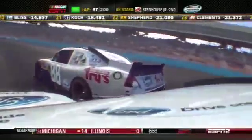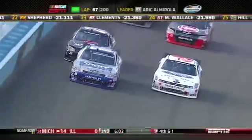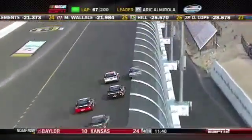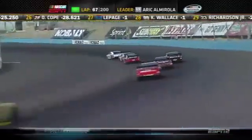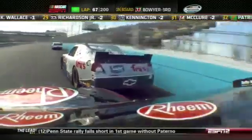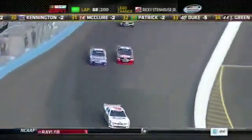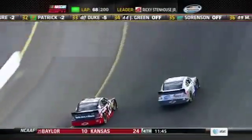Robert Richardson in the 23. The 28 is Derek Cope. Cope gives room. Here we go, side by side. I didn't think we could get 3 wide through there, but we did. Yeah, they're showing us a lot of things here we weren't sure about, but Stenhouse goes to the front. So Ricky Stenhouse Jr., after 66 laps led by Eric Almirola, more than he's led the rest of the season combined. We have a new leader with Ricky Stenhouse Jr., the 2-time winner this year, and now in second place, the battle with Clint Bowyer as Bowyer's charging.